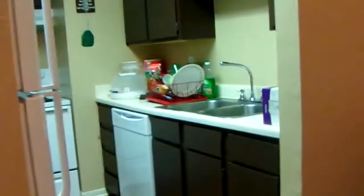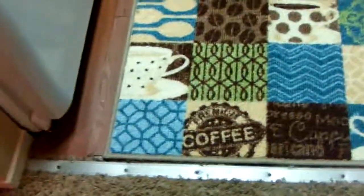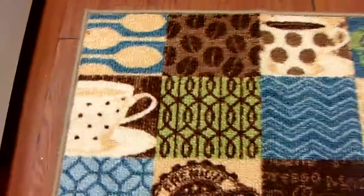This is my dining room. Y'all excuse that over there, but I got it all fixed up. Got my exercise bike. So I'm just giving y'all a house tour. And this is the kitchen. Let me show y'all. Hold on, y'all. See, it says coffee. And see, I got it all fixed up. So this is my house tour. And back into the living room we go.